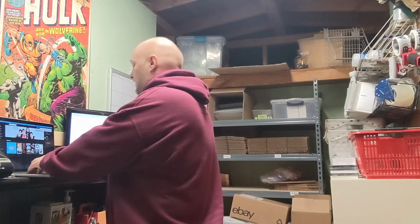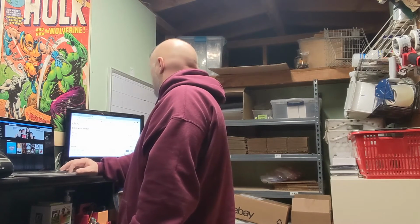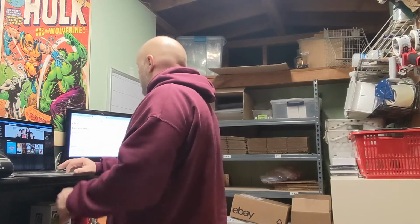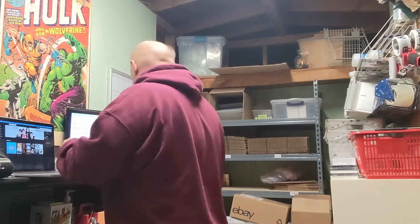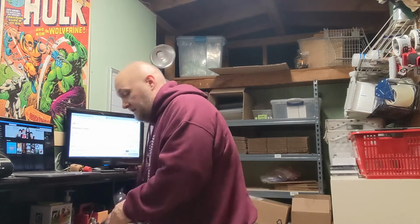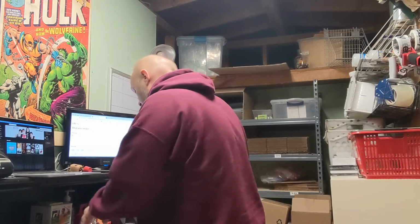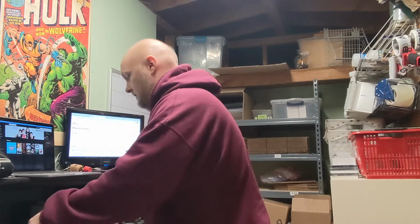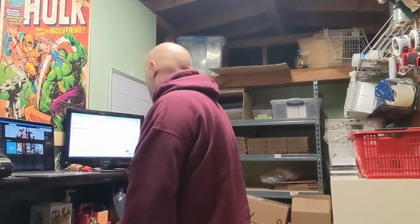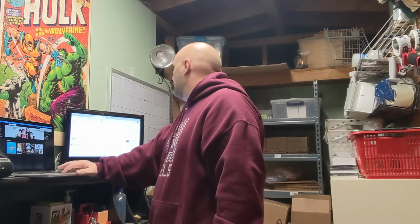Okay, this box I'm probably going to ship with Pirate Ship. This is 2 pounds, 13 ounces. And the box, after I cut it down, was 15 by 8 by 5. On eBay, it costs $11.79 to ship this.